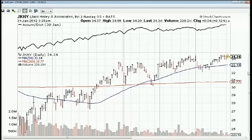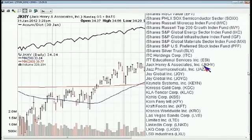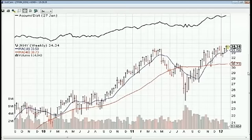Switch over and take a look at a weekly chart for Jack Henry. I think I have one here. There it is, Jack Henry and Associates. And yeah, this stock could be on the verge of coming out of a big long base here. For those of you watching in Tiger TV, there's Jack Henry, could be in the process of coming out of a big long base.